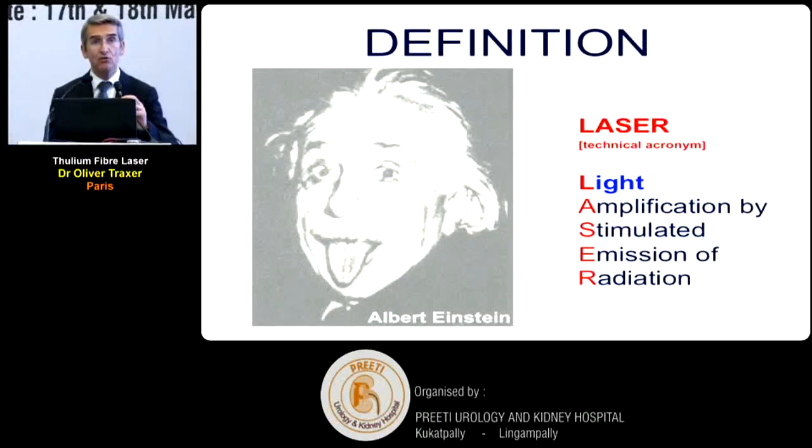So I think we have seen today a fantastic demonstration using the thulium fiber, but I just would like to come back with you regarding this new technology. For you, it's not really a new technology because you know that there are only two countries in the world actually where you can use the thulium fiber. That's Russia and India. For the rest of the world, it's actually not possible to use the thulium fiber because it's not CE and not FDA approved.